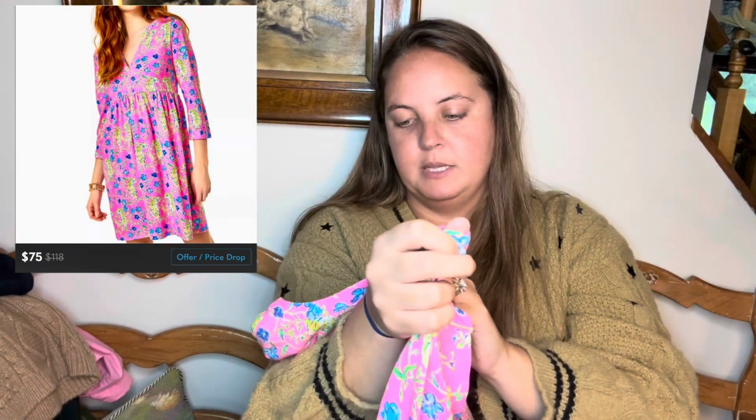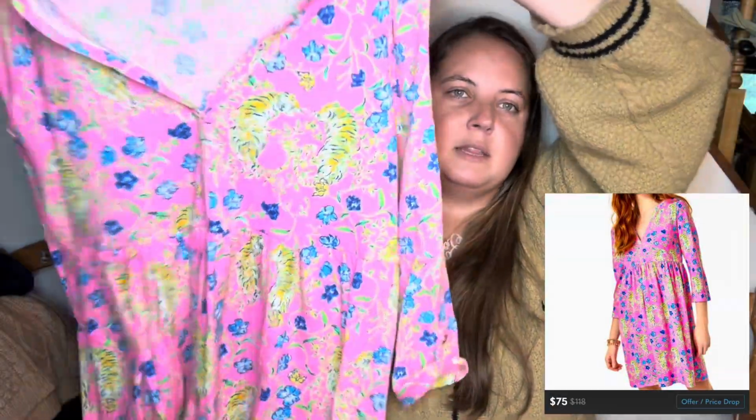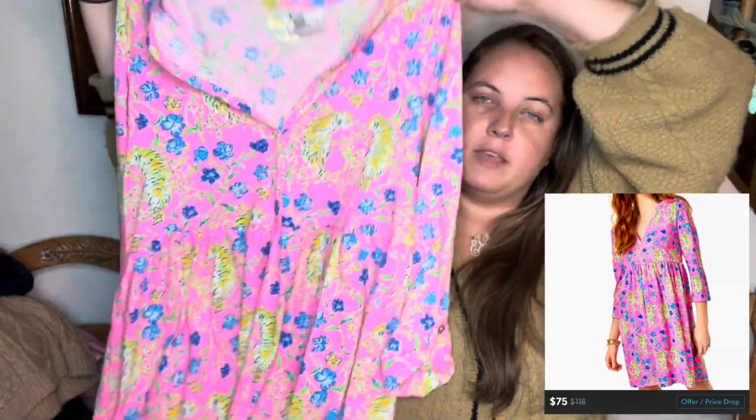And then the last piece is one more piece of Lily. And this one is a pretty new piece. I paid $20 for this one. This is a really popular cut of dress, and then this print was a really cute one. So I think that all of that combined will make paying up a little bit for this one worth it.